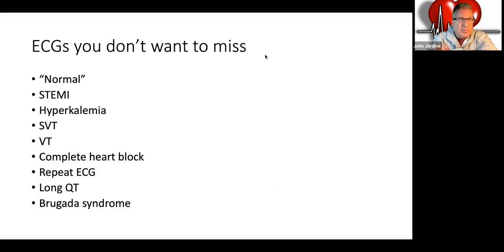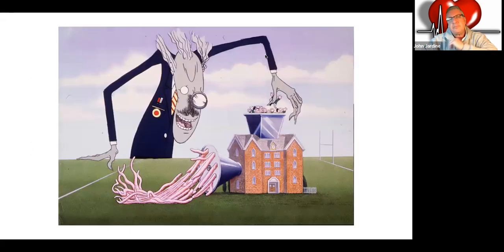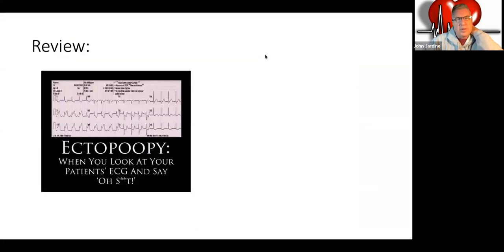So again, these are the EKGs you don't want to miss. I guess there were 9 of them, not 10: normal, STEMI, hyperkalemia, SVT, VTAC, complete heart block, repeat EKG, long QT, Brugada syndrome. So I guess I kind of put you through the ringer a bit, and we've hopefully come up with something that we can work with, right?